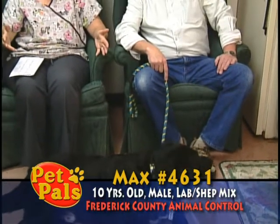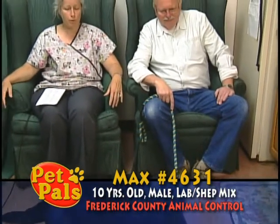So Max is fine now and he's ready to go to his new home, be adopted. He was on antibiotics, treated by our vet here in the shelter. And another thing that people might be concerned about with Max is his age. He's 10 years old. So what I would say about that is, since large dogs can live anywhere from 15 to 16, 17 years, it is a short time that you're asking to have a dog if you adopt a dog like Max.